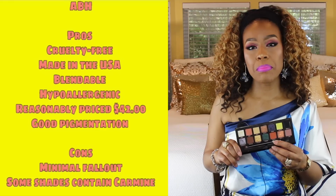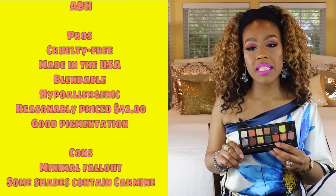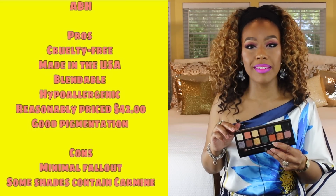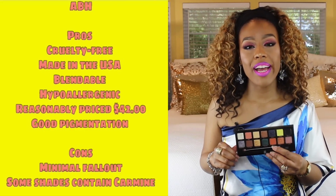And I really do like this palette. I really like all of Anastasia Beverly Hills palettes. They are all reasonably priced. I think they're pigmented. It's just an overall good brand. And actually right now, as we speak, this palette is on sale for $31 on Sephora. So if you had always had your eye on this palette, you might want to go and pick it up.